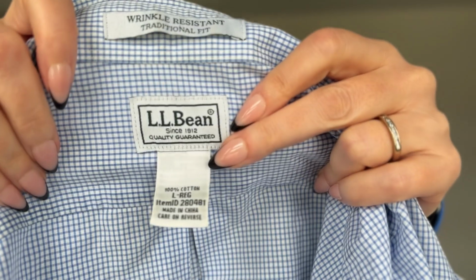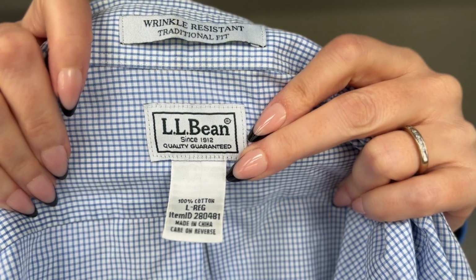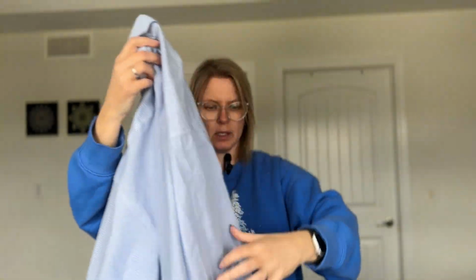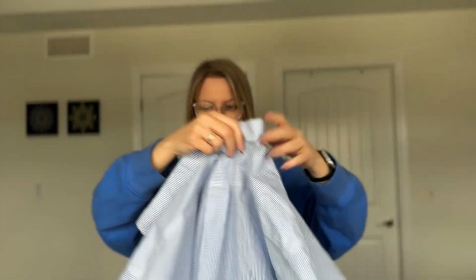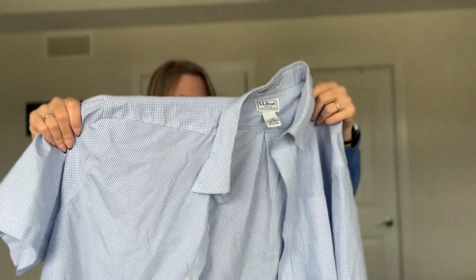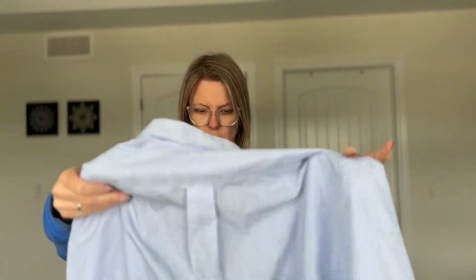But this is an LL Bean men's large, 100% cotton, short sleeve button up. There is the tag. I thought this is just a super staple closet piece for a man. It's short sleeve, so it's perfect for the season. I cannot see me having any issues selling this. I did not look at comps, but I'm thinking maybe 25 to 30, in beautiful condition. I don't even think it was worn more than twice, and the pattern's pretty easygoing.